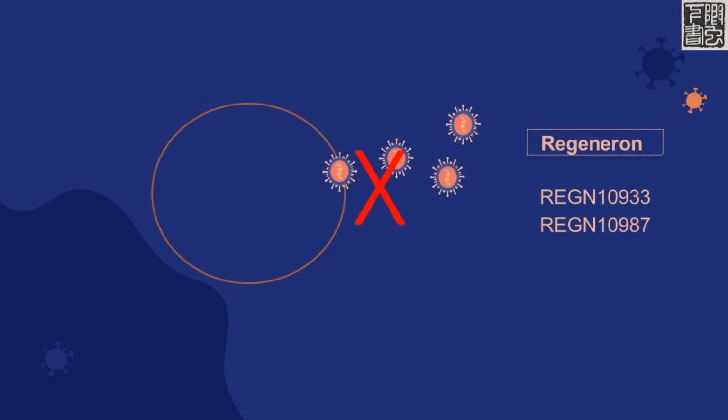Lastly, we can try to prevent fully assembled viruses from exiting the cell. Regeneron is testing 2 novel drugs for this.